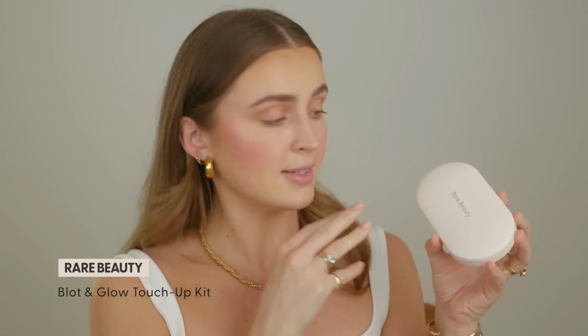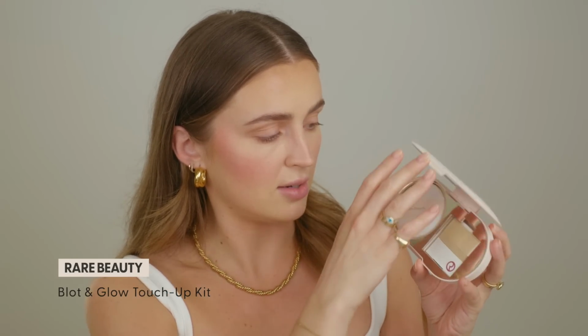Really cute little compact that we've got going on here. This is a touch-up kit. In here you've got blotting sheets, and then you also have a powder-infused puff. Now, I'm not a user of blotting sheets, so I wouldn't even know where to begin with this. The one thing I do like is that you can buy these all together, or they also have the powder puffs and the blotting sheets sold separately. Really cheap price points. I think the blotting sheets are like $6 Canadian on their own, which is great. So you can pick and choose what you'd want from this if you're a blotting sheet gal.